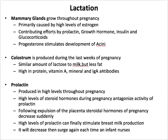And so then the milk will actually change in color and texture as you start to see more fat brought into the milk itself. The mediation here from hormones is of course going to rely on prolactin, and that's because prolactin itself is what's going to cause production of the milk here.